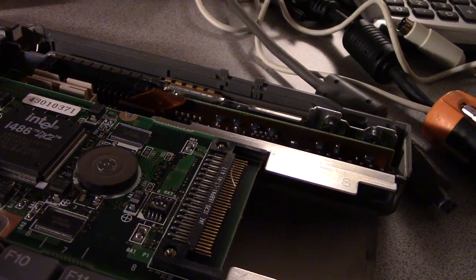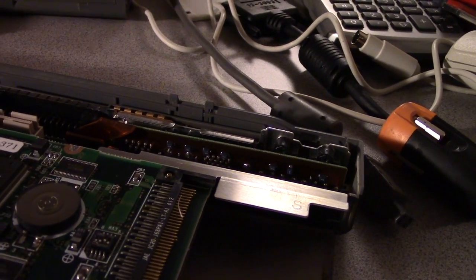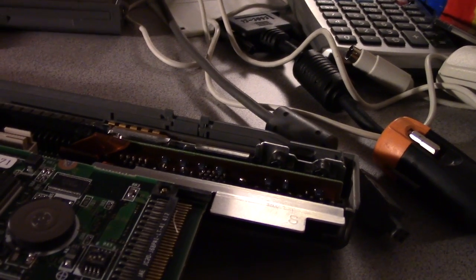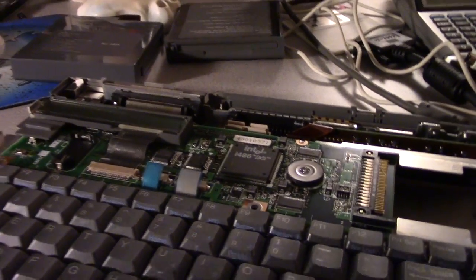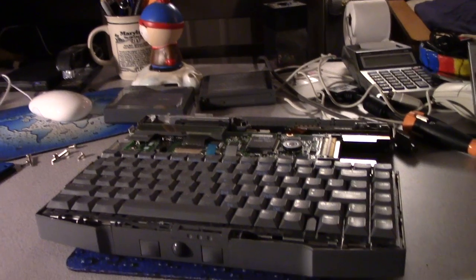Alrighty then. Anything else? That's about all I have to show you. Stay tuned for the second part of this series, where we talk about rebuilding the OS. We're going to put Windows 3.1 and DOS 6.22 on, and we're going to do it as correctly as possible.